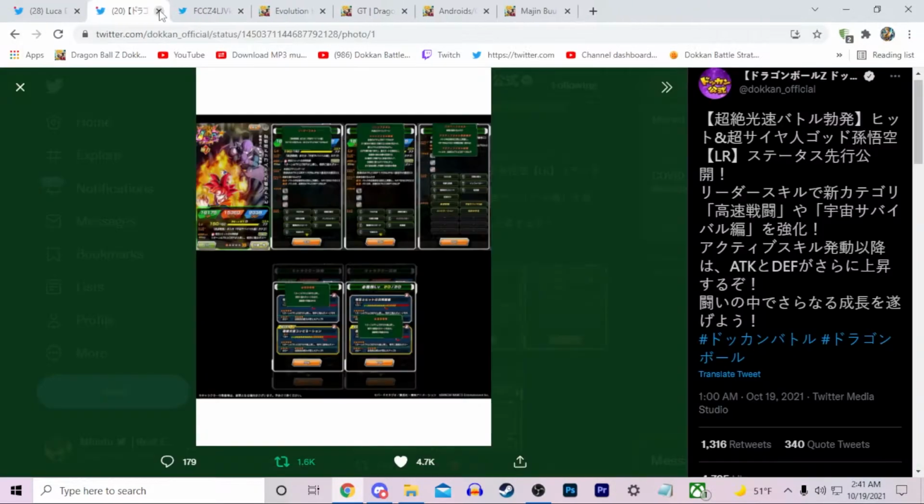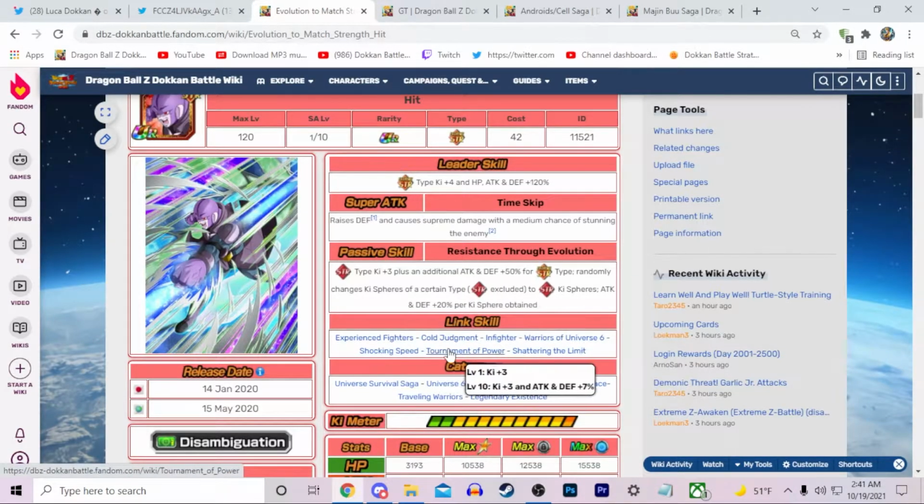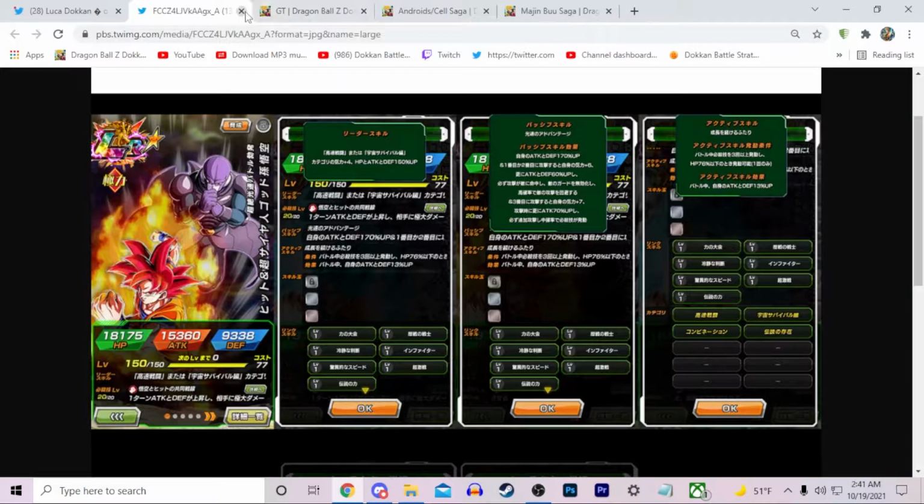So we talked about these guys right here specifically. They share, again, most links with this Hit, everything but Warriors Universe 6 and Shattering the Limit, because of course Legendary Power and Fierce Battle are the 2 links that they have instead. They're basically together on Legendary Existence and Universe Survival Saga, the 2 big categories. So we could see more units that match together with it.